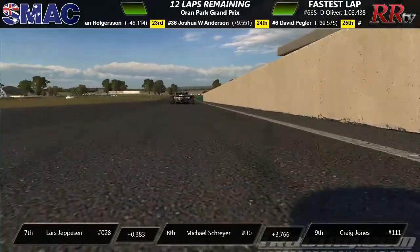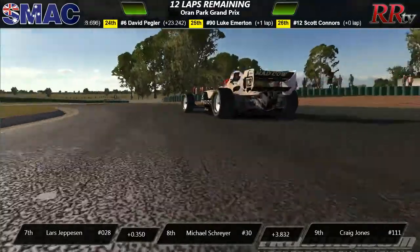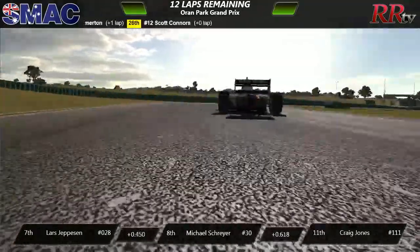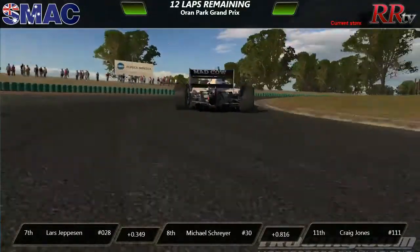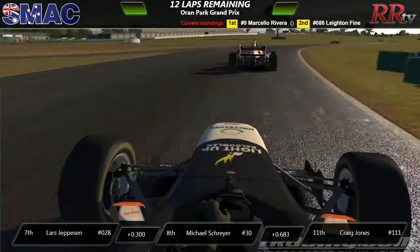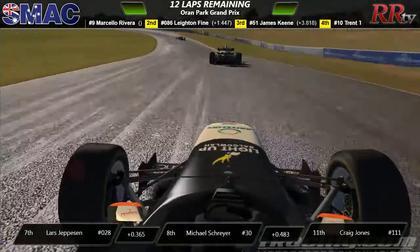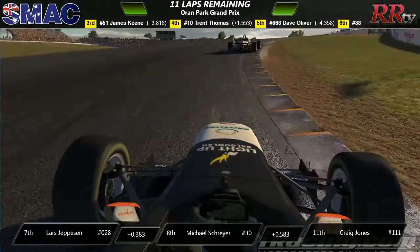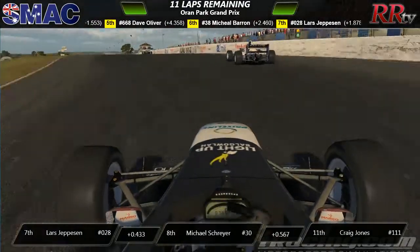So at the moment, Dave Oliver has the fastest lap of a 103.438. So they're really starting to get down into their qualifying times. As we can see now, Michael is starting to get right on the back of Lars here. We'll stay with this, folks, and we'll see if Michael can get a bit of a tow coming out of the final corner here, Turn 12, onto the main straight.